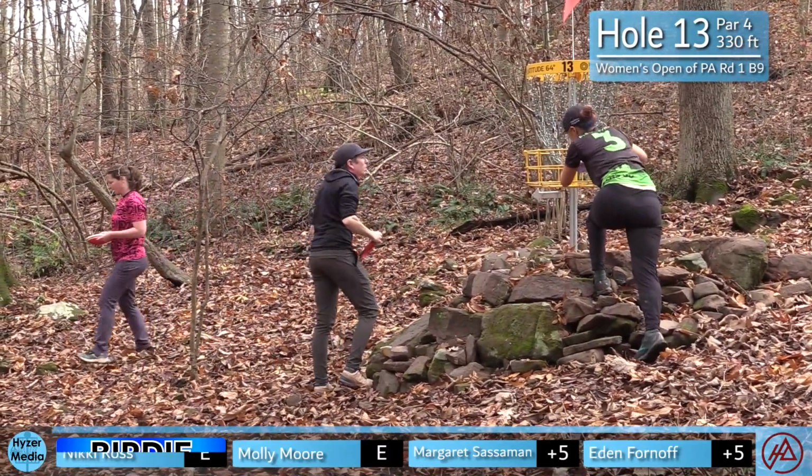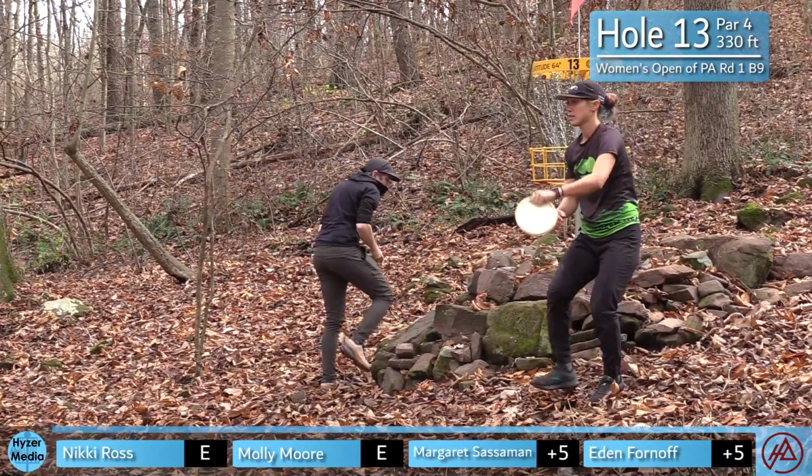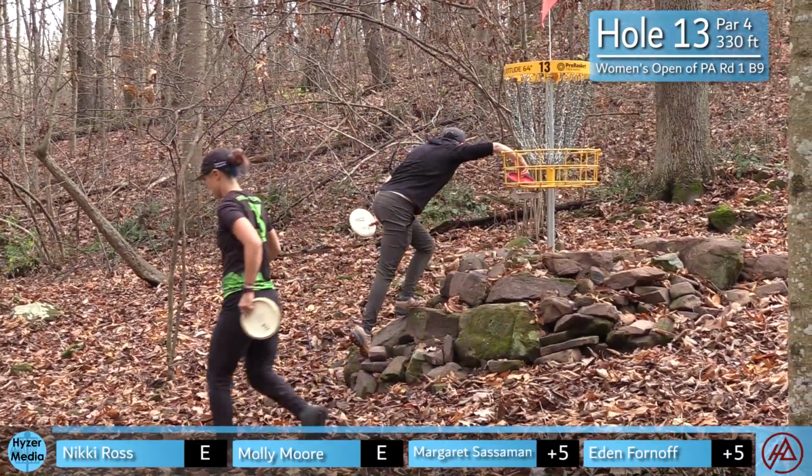Nikki putting in a birdie. That's a great score on this hole. Very, very nice. That brings her back tied with Molly.